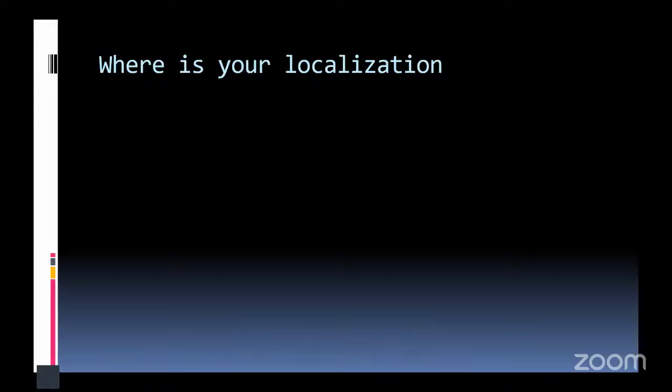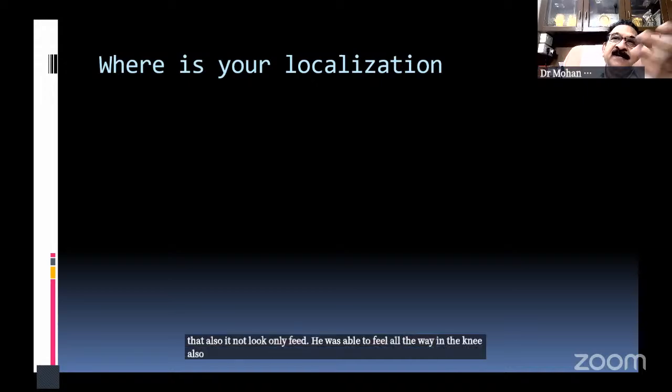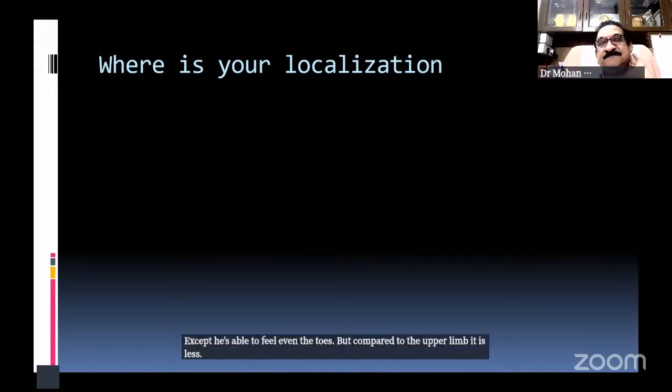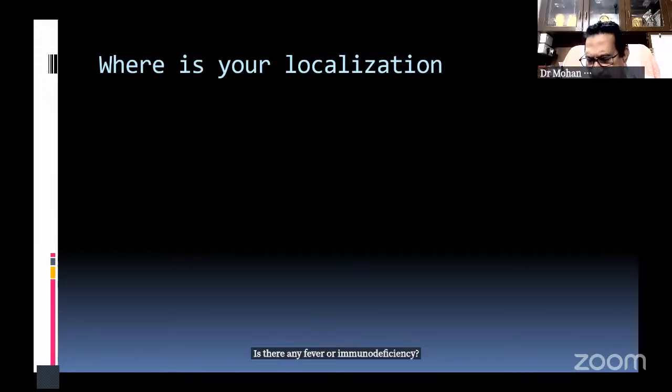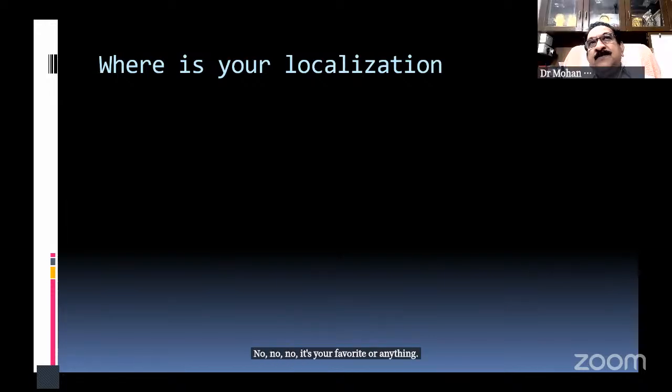Vibration of the spine, sir, at the level, was it seen? That also we did not look. Only feel. He was able to feel at the knee also, he is able to feel even at the toes, but compared to the upper limb, it is less. Sir, any fever or immunodeficiency? Pardon? Fever or immunodeficiency? No history of fever or anything. The duration is about 2 to 3 months.